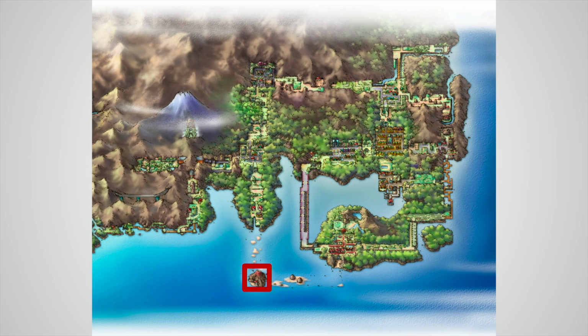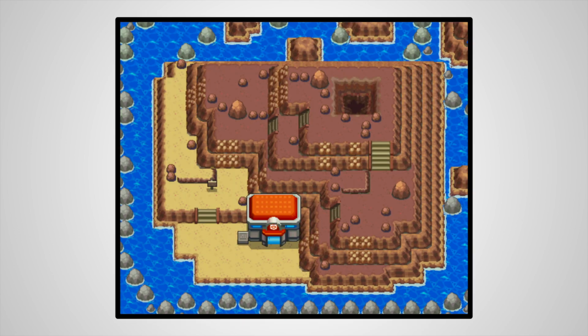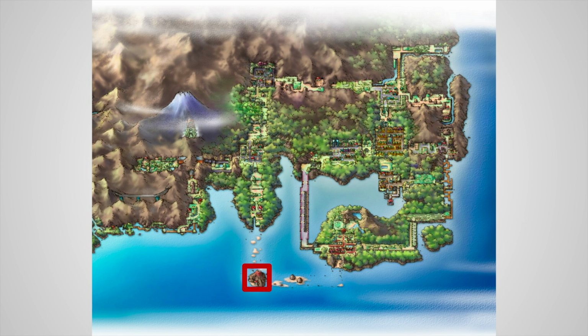The furthest south is Cinnabar Island. Named after a bright red ore used for refining mercury, the island once housed the most technologically advanced area in Kanto, and it is hinted that Mewtwo was created here. In the first games, there is a gym and a somewhat thriving town, but by later games it's revealed the city was destroyed by a volcano.